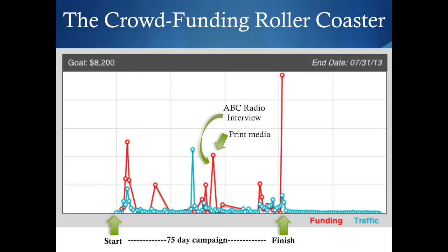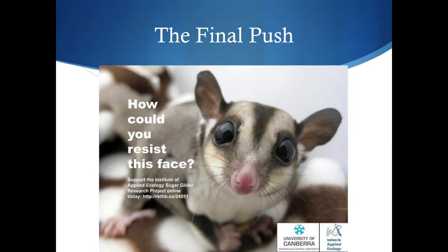So with the combination of social media, radio, print and online media, and internet blogs, you can start to see now that our red funding line is starting to push towards our goal. The most important time of a crowdfunding campaign is the very end, and so for the final push, I managed to enlist help from the Institute for Applied Ecology's professional science communicator, and she helped develop some great images to help push us over the line towards our funding goal.